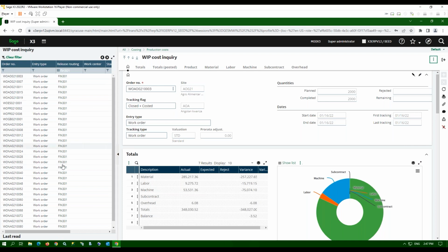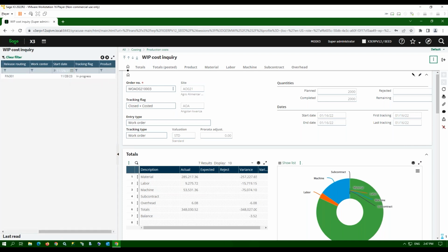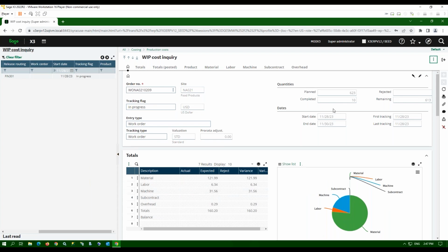So if I do the 809, there you go, so in progress, right? So now if we look at where we're at, we can see that we have 10 quantities completed, right? And if you look at the actuals from labor, material, machine, there are no actuals. The only thing we've done is report production, but no actuals on this, okay?